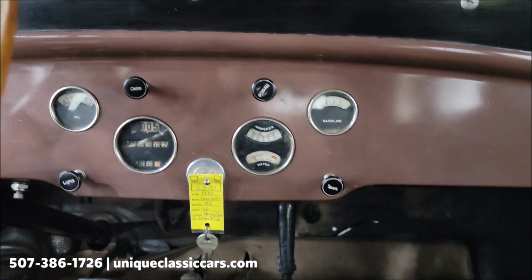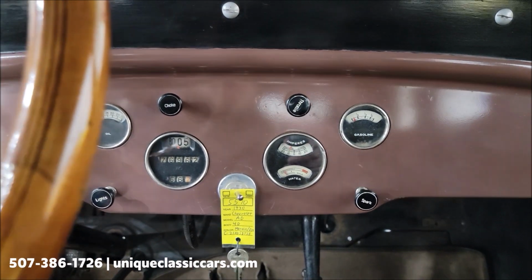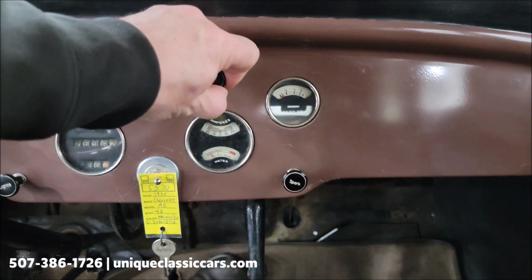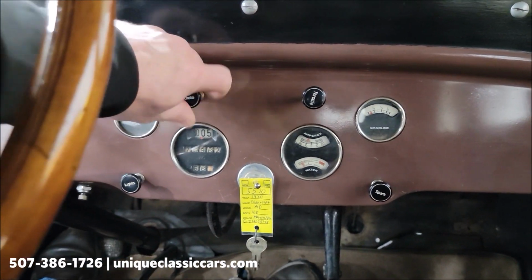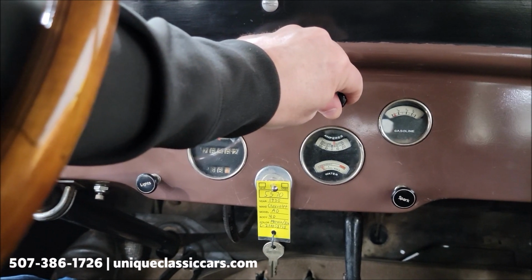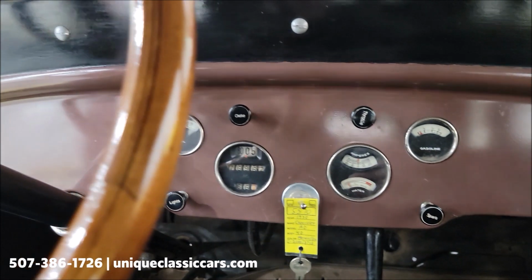I'm not going to choke it. We're indoors. It's warm enough. I'm going to pull the throttle out just a tad. And let's go ahead and hit the starter. Okay, make sure you get the switch the right way. That's the right way. We'll give it a little bit of choke. There we go. So it did need a little bit of choke.